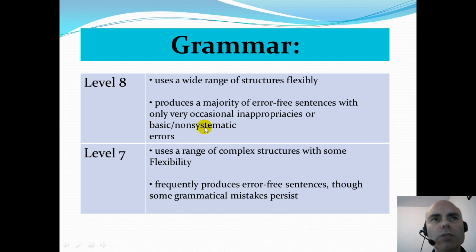Then what do you have to do to get an 8? Uses a wide range of structures flexibly. So in this case you shouldn't be overusing any one particular structure. Even though conditionals are great, you shouldn't be using too many of them in your speaking. Even though it's good to use the passive to show the examiner your talent, in theory passive is usually used when we don't know the subject or when we want to highlight the object. So that's how you should be using it for a level 8.